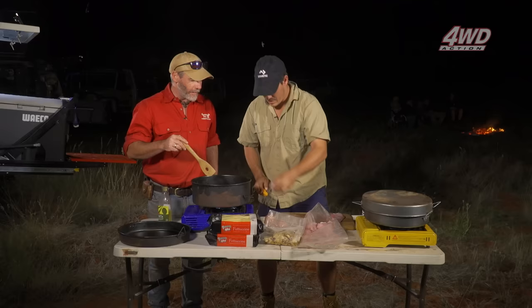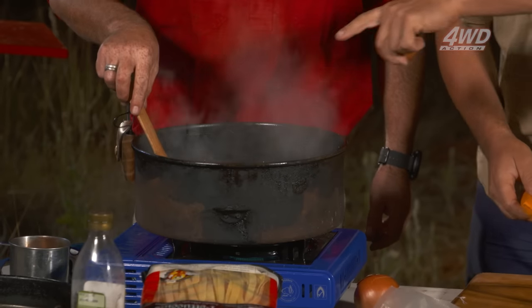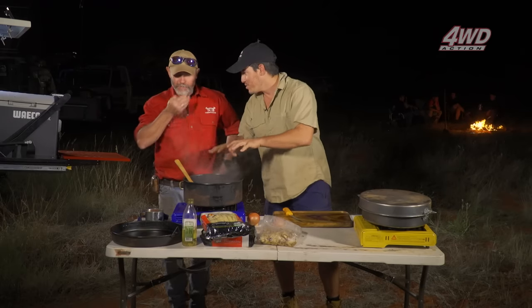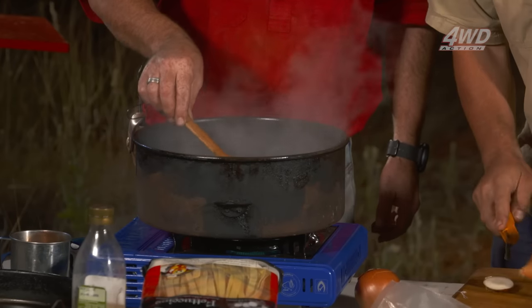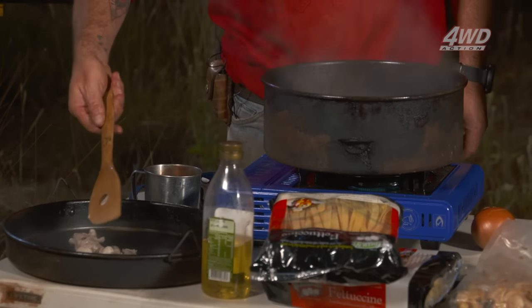So what's the plan here? You just cut that up? All you want to do is basically brown the chicken off. As you can see, there's a fair bit of juice from those thighs. So we want to get all that chicken, chuck it over there. Keep the juice in the pot, because that's what we're looking for here. And then I'm going to put in the onion, the garlic, the other bits and pieces that make the old boscaiola.